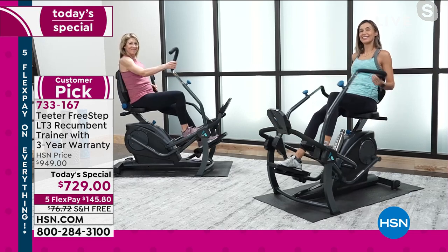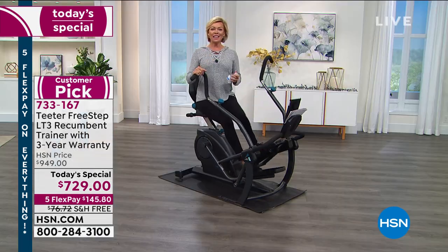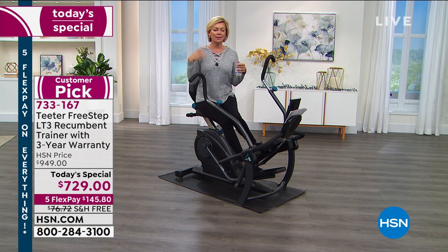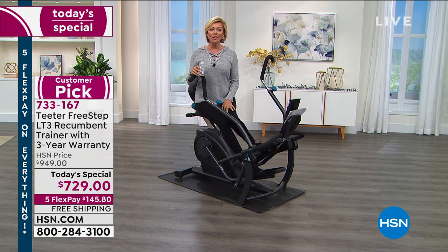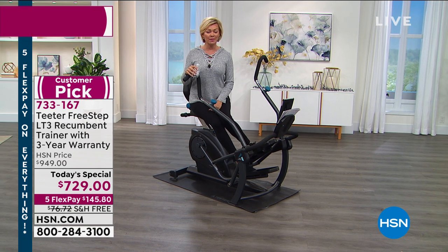By the way, there's a place to put your water bottle down here because, yes, that's the side benefit. Once you start sweating some of the stress out that we've been holding on to for so long, you get thirsty. You'll start drinking more water and who knows, maybe you'll do some replacement of some of the bad.